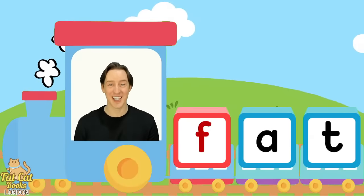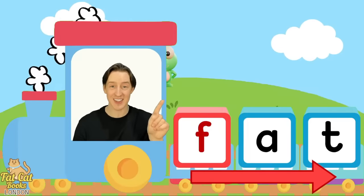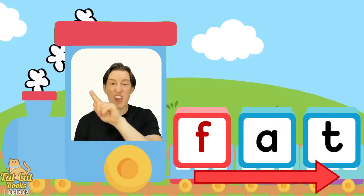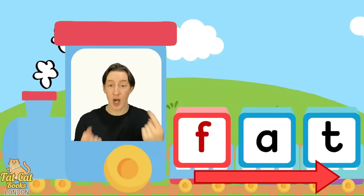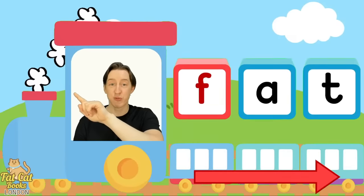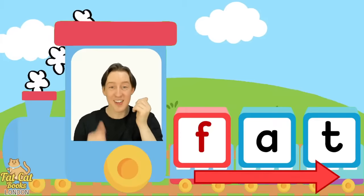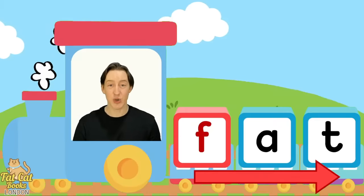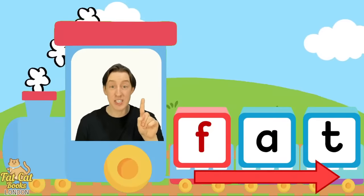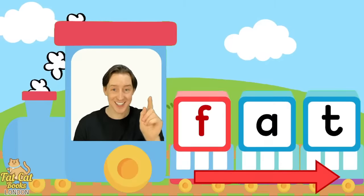Very good, well done. Okay, now let's try and read the word together. Get your finger ready and help me read it very slowly. I'll say it first, then you try. Fat. Very good. Now let's try it again. Get your finger ready and let's read it, but a little bit faster. Fat.